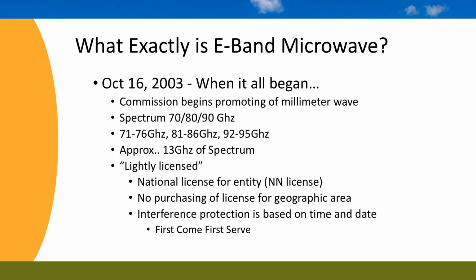Okay. So this is a licensed or lightly licensed frequency. Basically, you get a national license for the frequency, and then you load in the data of your link, and you purchase the license for that particular link. But you're purchasing nationwide, right? So how are you protected on this link, being that it's lightly licensed?